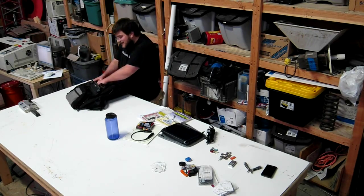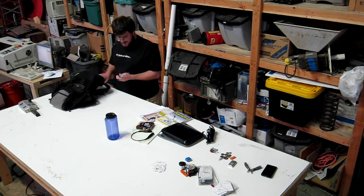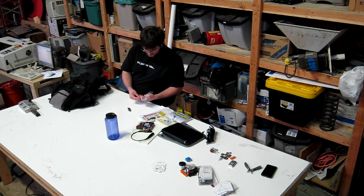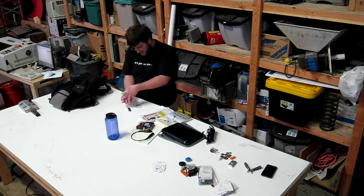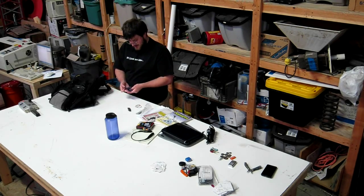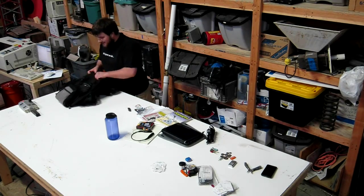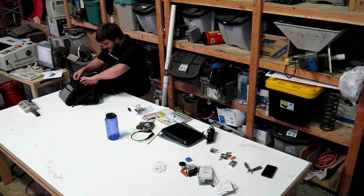Let's see. I've got another pocket knife, a couple little bungees, a spare pair of batteries for the calculator just in case you run out, and then a bunch of pencil lead and erasers. And that's one outside pocket.